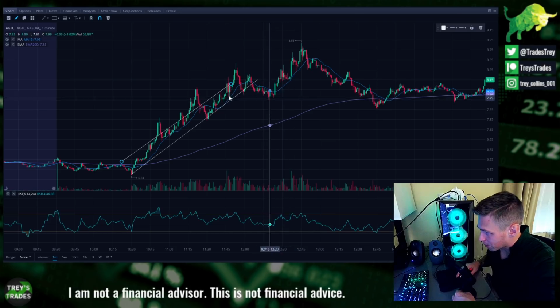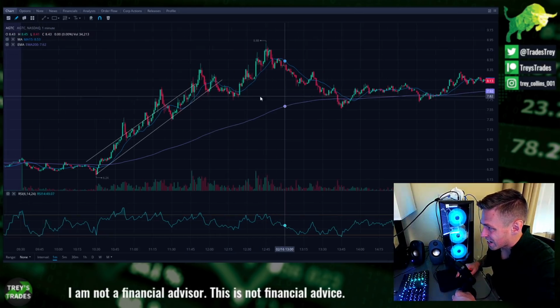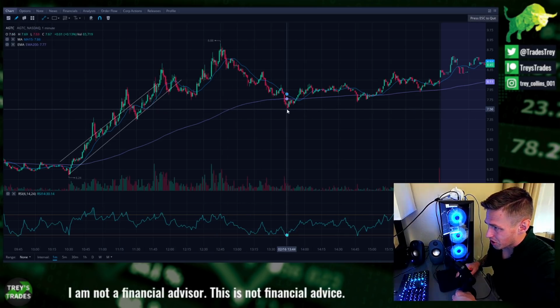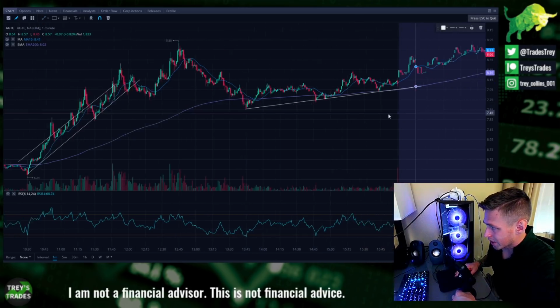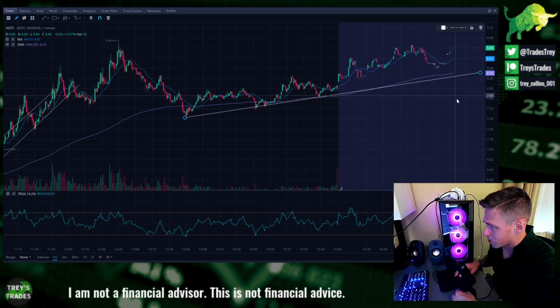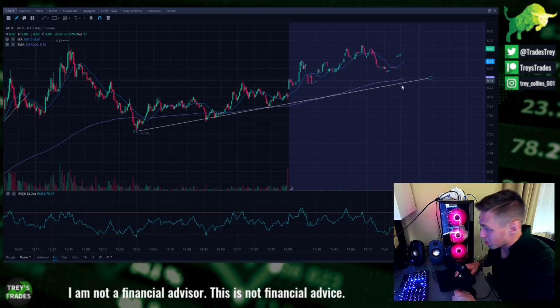Broke over the wide range candle bar, consolidated for a while, tested out 8.88, and the rest of the day basically just trading sideways. But nonetheless, we did finish off the day setting higher lows and higher highs, moving on a nice ascending level of support. And coming here into the after hours, we do have some choppy price action, but nonetheless, I do anticipate this is going to be a respected level of support moving forward in the future.